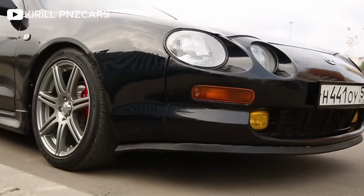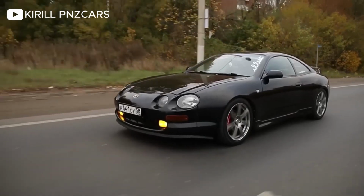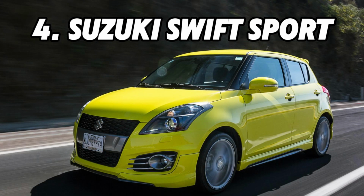I can highly recommend any car with the 3SGE engine series. They are solid power units overall. However, since it's a Japanese car, you need to watch out for rust. Number 4. Suzuki Swift Sport.